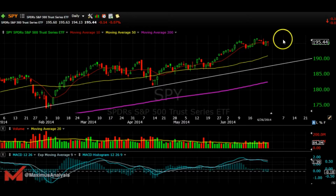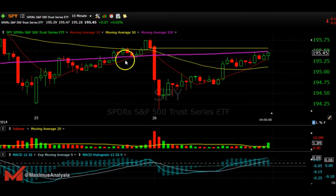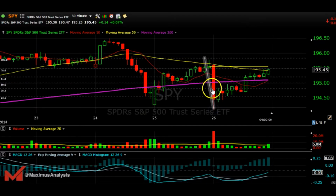All right, SPY. We had our piercing pattern that we saw yesterday, and now we do have a hammer formation. If you look at the 15-minute or even the 30-minute, you can see that it started off and ripped down, and then the bulls slowly crept it back up. So let's look at a fib retracement real quick of what this level is. Quick and dirty, it is above that 62%.